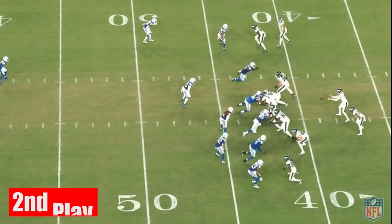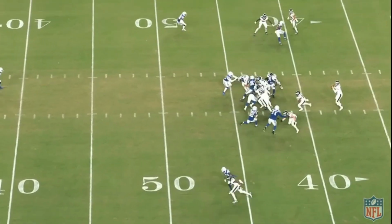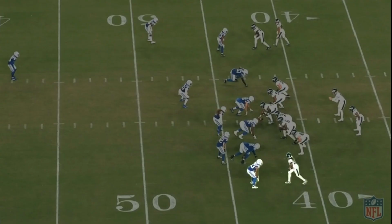I mentioned that I skipped the second time the Eagles ran this play. We're gonna look back at that now. This time it's 3rd and 3. 3rd and short is almost universal for man coverage in the NFL, and the Colts aren't trying to hide it. This time, the Colts are pressing the receiver that's on the tight end side.